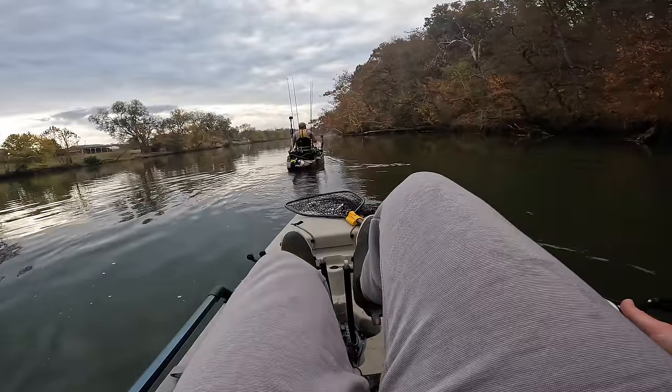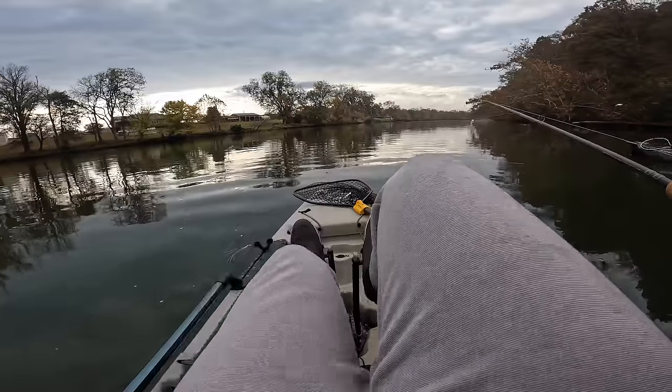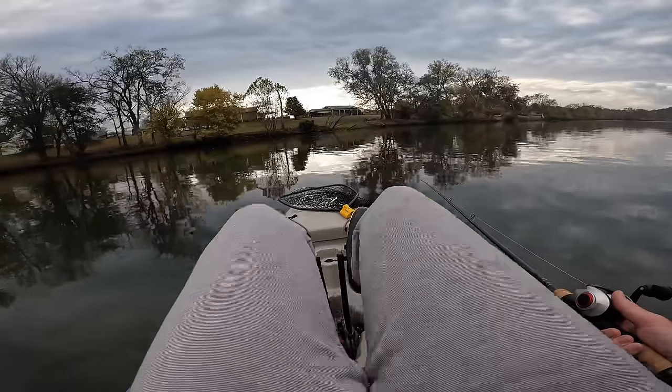I think I'm gonna shoot across the other side. I think current's a little bit more over here. I think I'm gonna shoot across the other side. I don't know, I just like the way this current's laying over here a little bit better, you know what I mean?